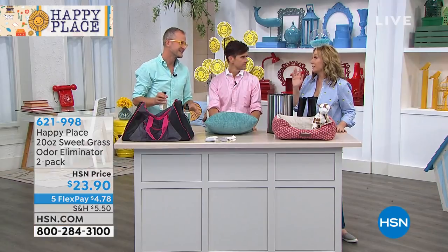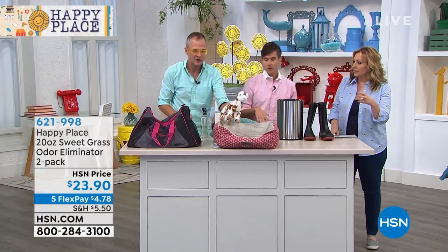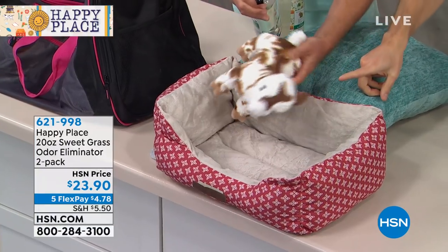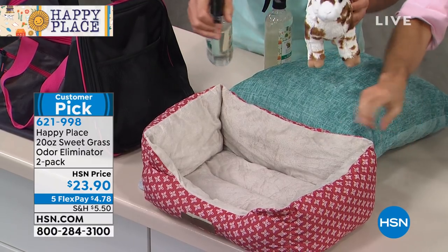Can I spray it in my sneakers? I've got this one pair of sneakers that are very expensive, but for some reason whenever I wear them, they smell like a toxic waste dump. I don't know why. You haven't used the bioeffectant. But can I spray it in my sneakers? You can spray it in your sneakers. You can spray it on your clothes, on your kids' toys. This is what's important. Your kids' toys. Of course, you had to get a little goat. Of course. Your dog bed.